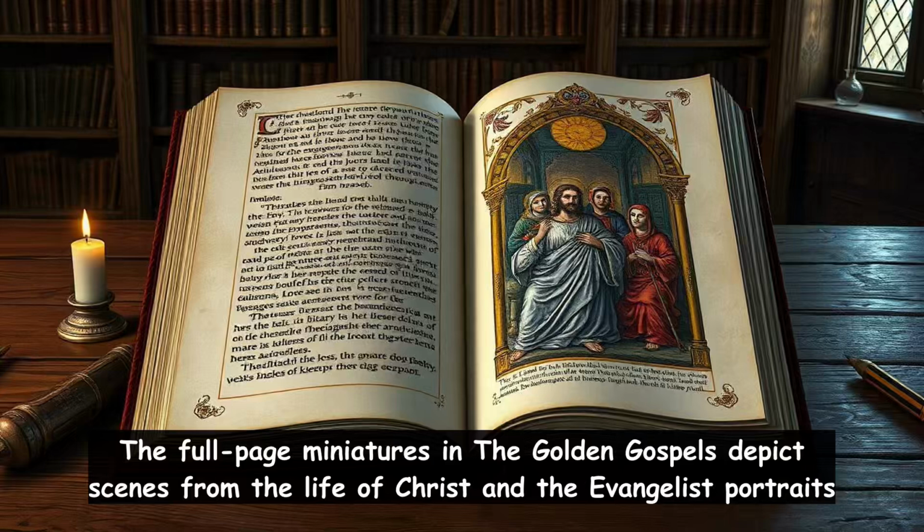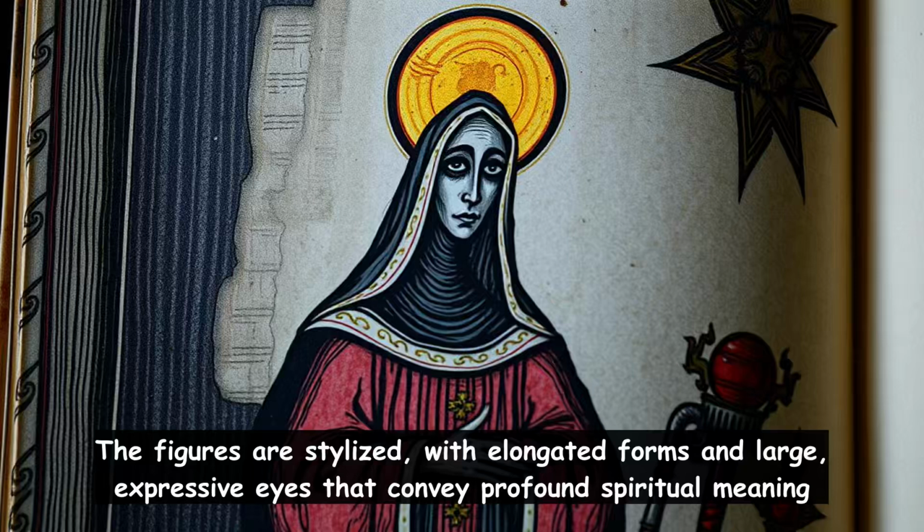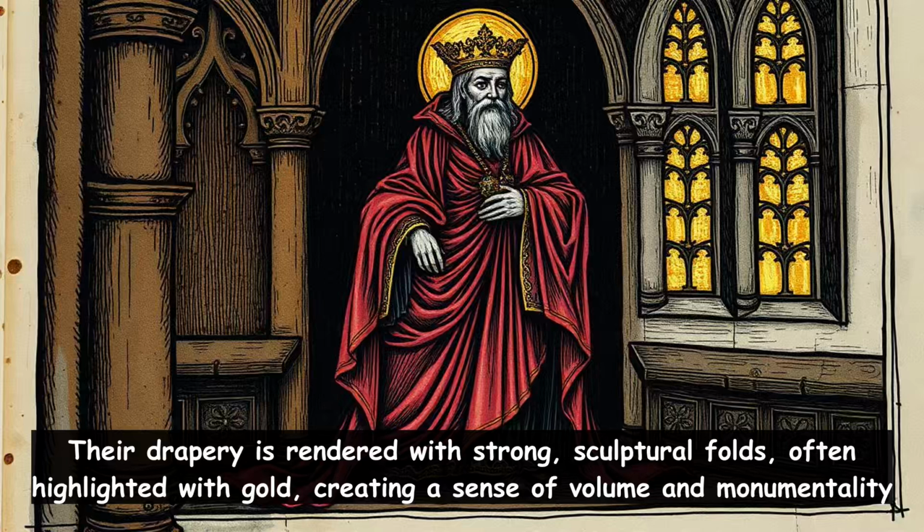The full-page miniatures in the Golden Gospels depict scenes from the life of Christ and the evangelist portraits. The figures are stylized with elongated forms and large expressive eyes that convey profound spiritual meaning. Their drapery is rendered with strong sculptural folds, often highlighted with gold, creating a sense of volume and monumentality.